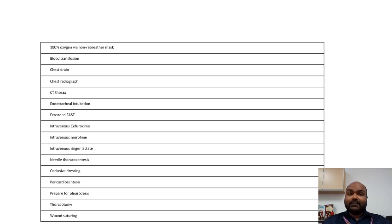Extended FAST is definitely indicated, because when you do a FAST scan, focused abdominal sonography in trauma, you also do the extended part where we look at the lungs and the pleura. In open pneumothorax or pneumothorax, there's loss of the A lines and absence of lung sliding, which tells you that this patient could be having pneumothorax.